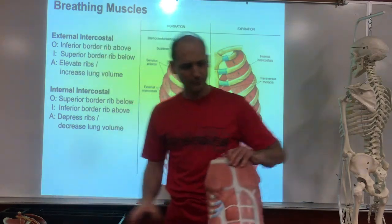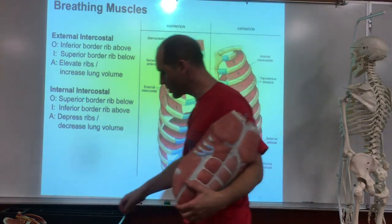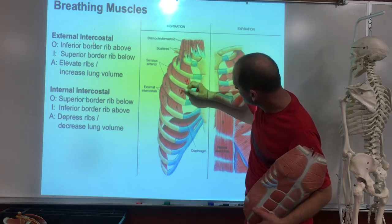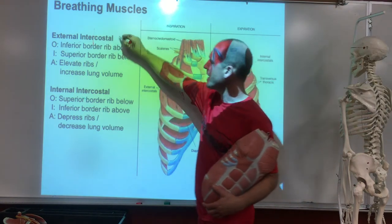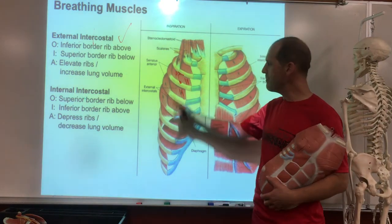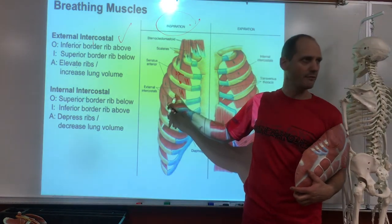And a lot of what we talk about when we get to the breathing muscles are these out here, between the ribs. So they call those rib muscles intercostal muscles. Inter means in between, costal means rib. So you got muscles right here, in between ribs. These are the external intercostals. So they're attached up on here, and they reach down to here, and they pull that rib up when they contract. So when they pull that rib up, when they contract, they elevate the rib, that increases your lung volume, that's called inspiration. You bring a breath in, those are some of the main muscles that do that.